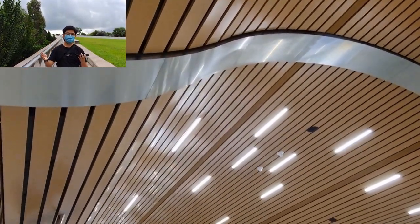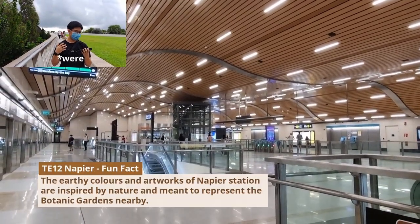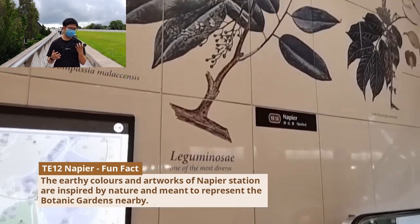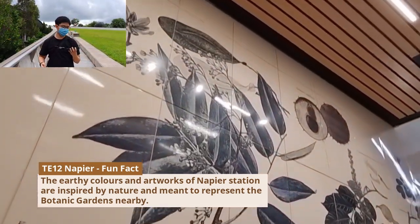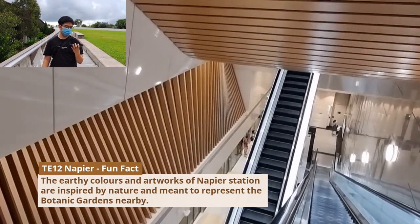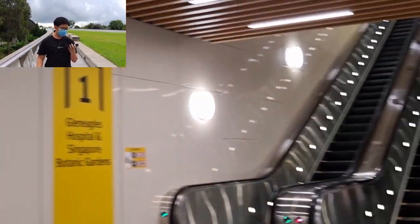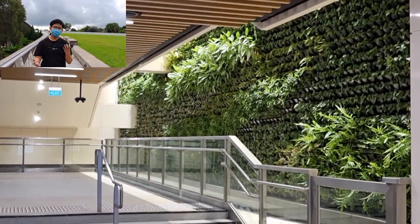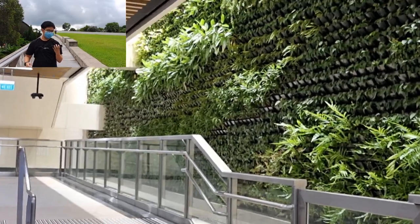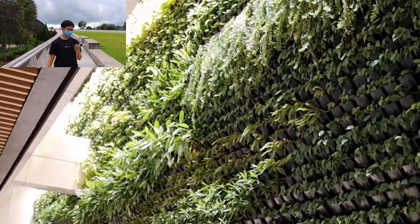And I must say, the ceiling design at Napier was really beautiful. Throughout the station, there was also artwork featuring botanical flowers like orchids, legumes, and gingers. A design that is inspired by nature and meant to represent the botanic gardens nearby. And at the exits, you also find green walls containing plants, which not only contributes to the aesthetic of the station, but also produces some fresh air as you enter or exit the station.